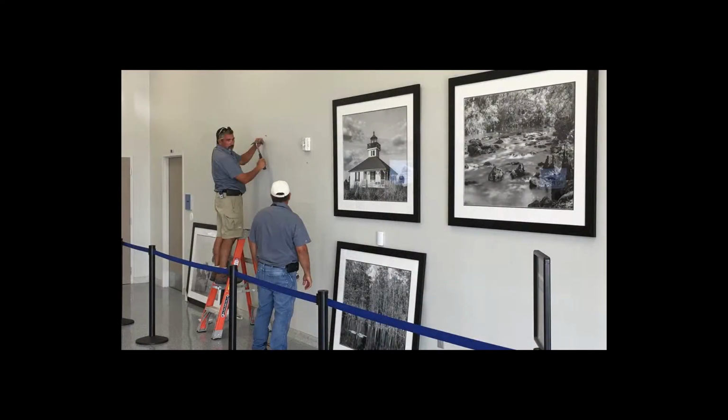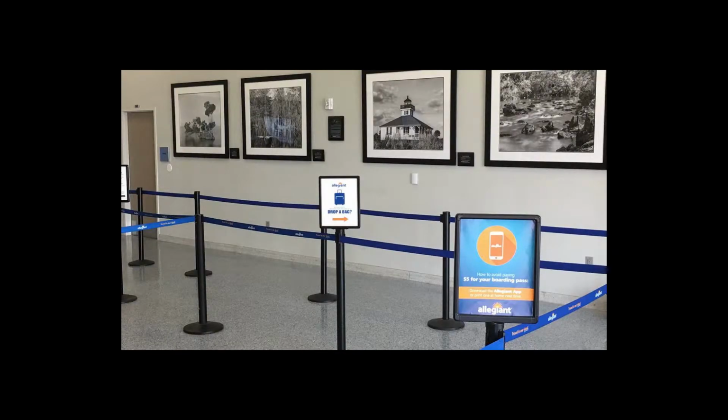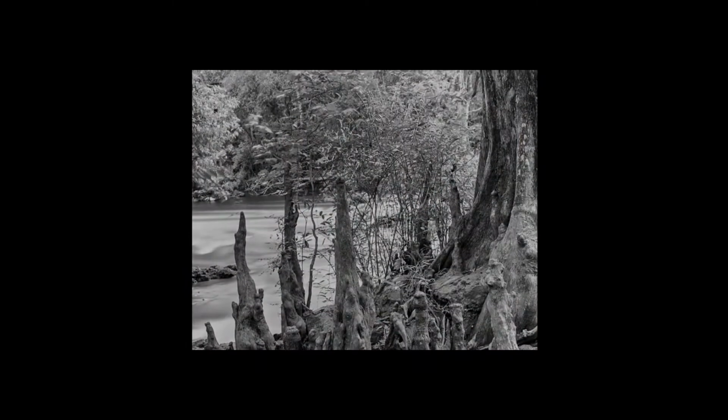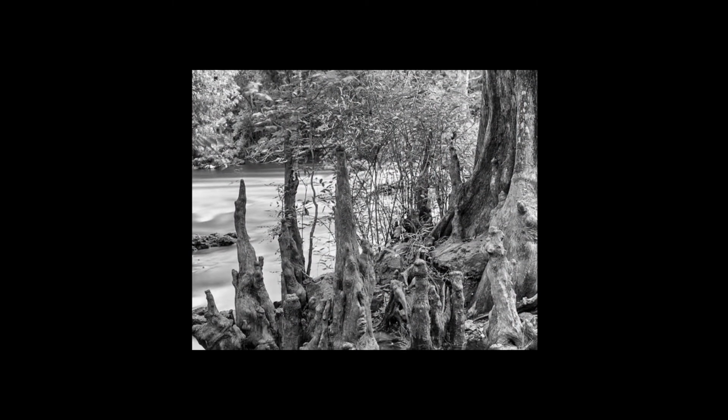The display that will be going up at the airport, I'm going to be having 4 pieces. They're going to be about 46 by 52. They're basically going to be the Boca Grande Lighthouse, which everybody pretty well knows in the area. There's going to be Hillsborough River State Park with a nice slow shutter speed, so it'll be nice and smooth water. There will also be a lot of cypress trees. In the area we have a lot of those that are part of our ecosystem.